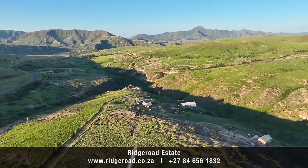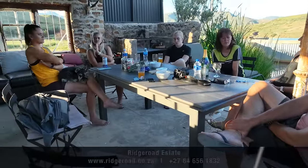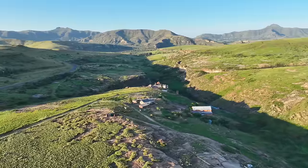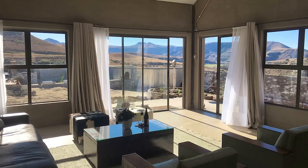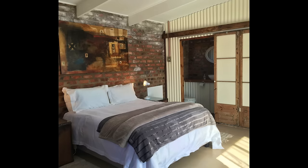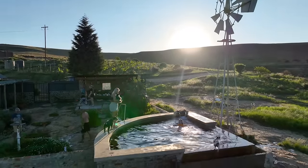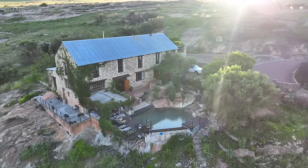Benny, his wife Karika, and their two daughters Benika and Ziska stayed on a guest farm 7 kilometers outside Clarens towards Fouriesburg called Ridge Road Estate. There are two luxury self-catering homes to choose from. They stayed in the windmill cottage that can sleep 6 people. And I just love this dam and windmill right next to the cottage. The country house can sleep 12 people.